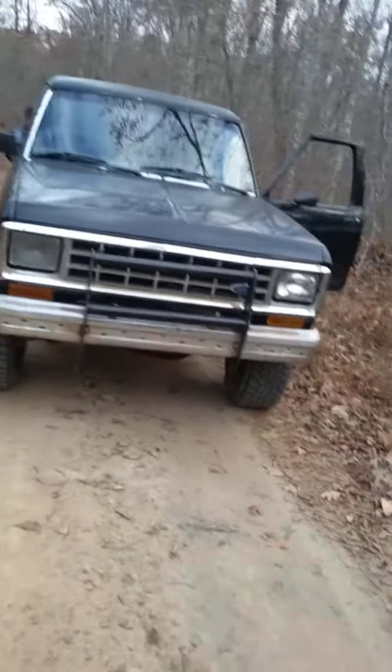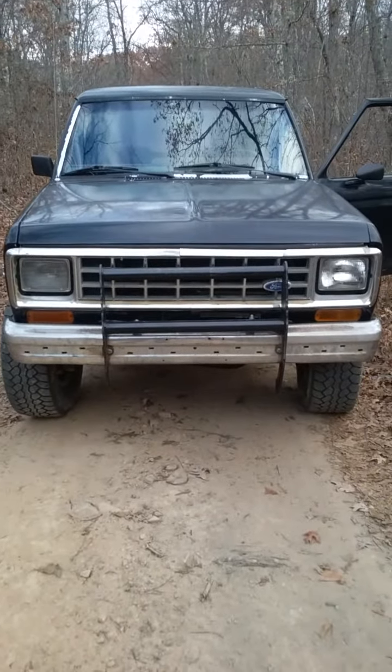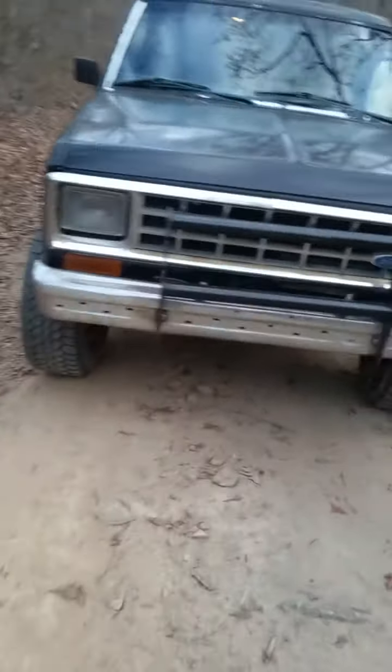It's got a nice handy brush guard that we actually took off the front of my buddy Anthony's truck and modified it to fit on there. There's a couple of things that need to be trimmed up on it and stuff. It needs to be painted, but it does all right. It looks pretty good, works really good.